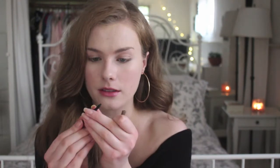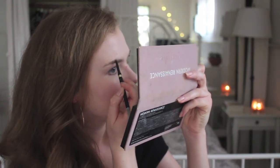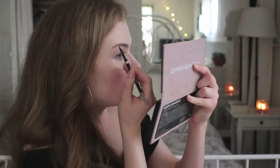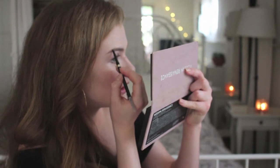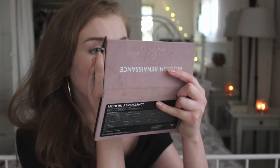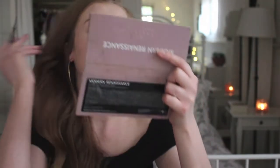Okay, and then I'm going to take the pencil side. I just kind of go in. I guess I just start by doing the tail, and then I just kind of go in, and in the front part of my brow, I just kind of brush upwards and make little hair-like strokes, I guess. And then I just go in with the spoolie again. So then I just do my left side.